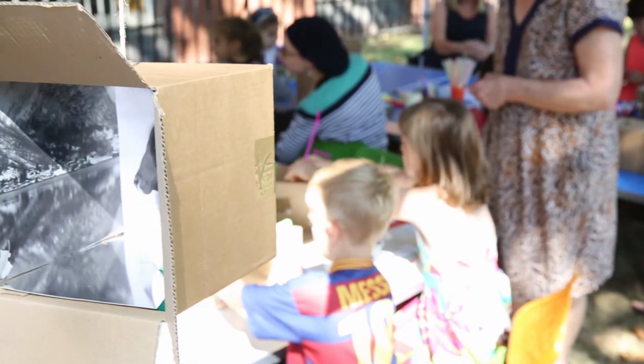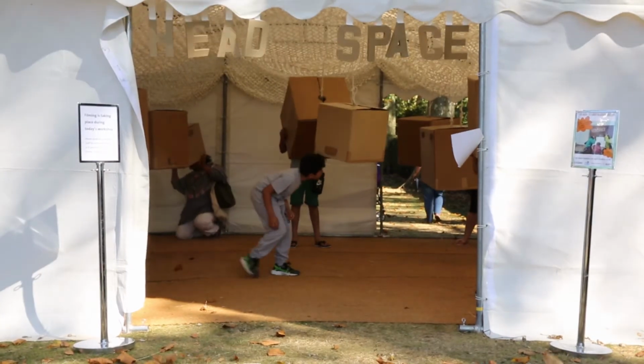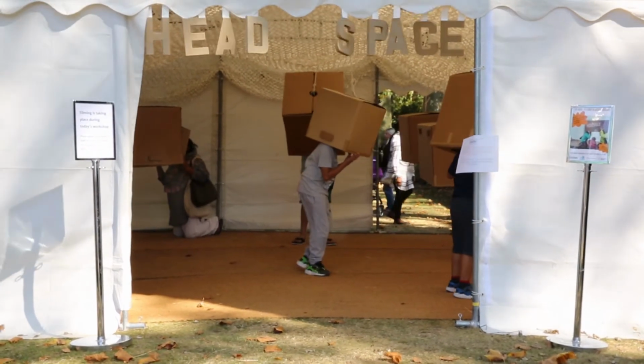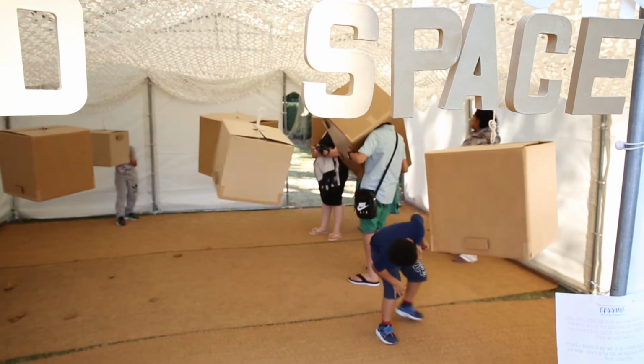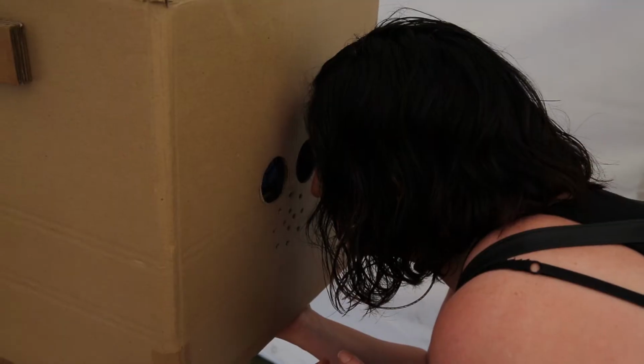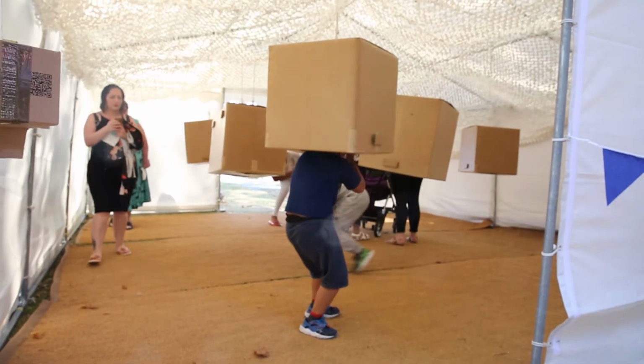So the idea of Headspace came out of some workshops we did with some young people, just like these young people behind us, to create some worlds or environments inside boxes and to think about the smells, the sounds and the sights that you might find in them. And that then led us on to create the installation. In each box there's a completely different smell, a completely different environment. And all of the ideas really came from the young people in the initial workshop.